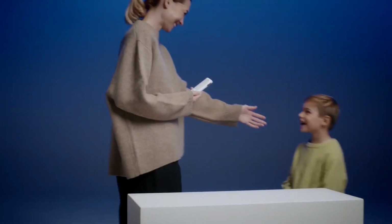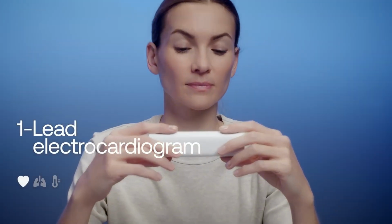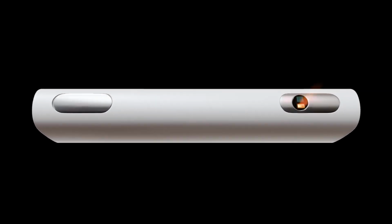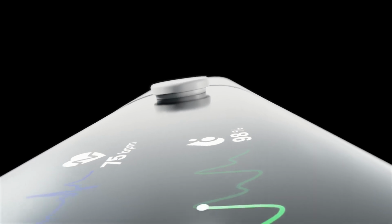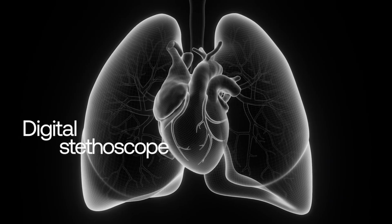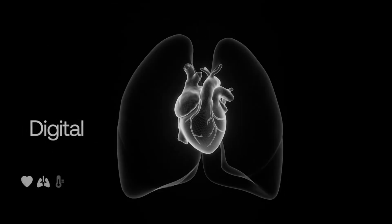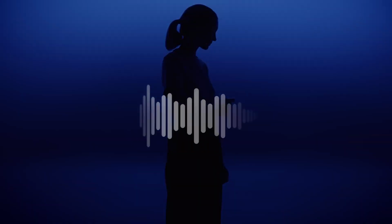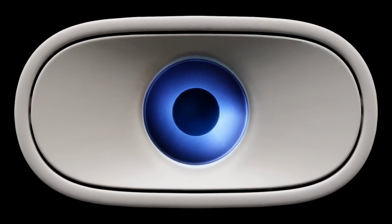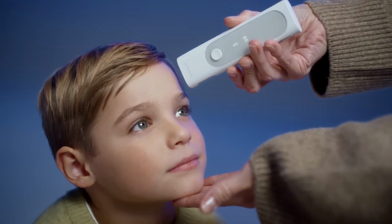This tiny device, smaller than a smartphone, measures your temperature, blood oxygen levels, heart rate, and even listens to your lungs. Using Bimo is a breeze. Just hold it up to your chest and the Wayy app guides you through the process. Your vitals are sent straight to your doctor, ensuring they have the information they need to monitor your health. Bimo also works seamlessly during telehealth appointments, making virtual consultations more effective than ever. It's like bringing the hospital to your home, but way more convenient.